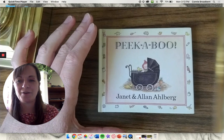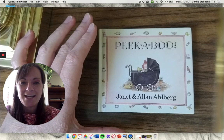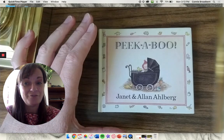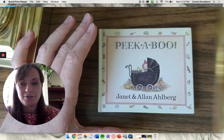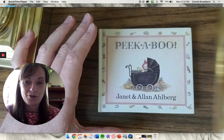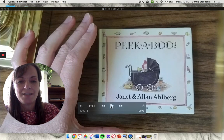So here we go. We are going to read a story. It's called Peekaboo. It's about a little baby that is very good at noticing stuff. And then I'm going to show you a picture and I'm going to ask you some questions about what you see. And then I'll tell you what your project is for this week. Okay, here we go. This is called Peekaboo by Janet and Alan Alberg.